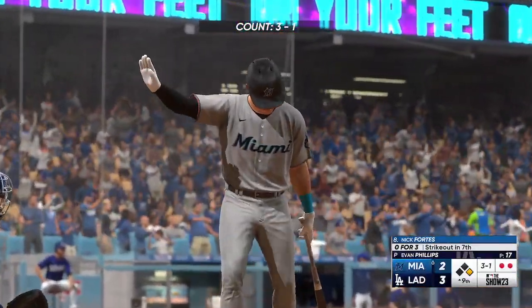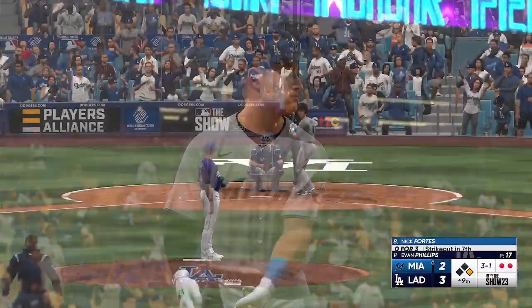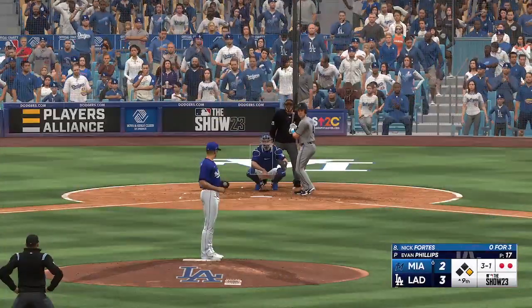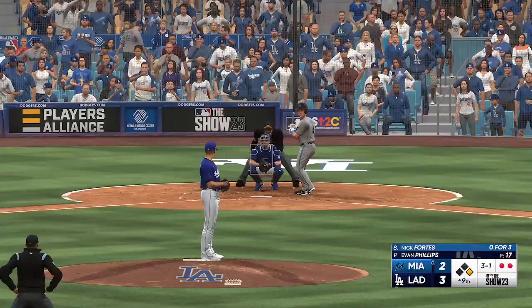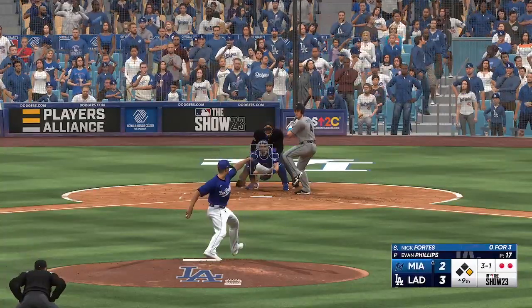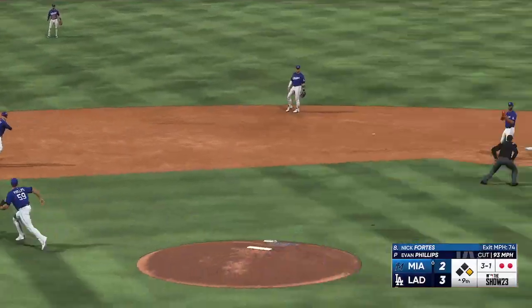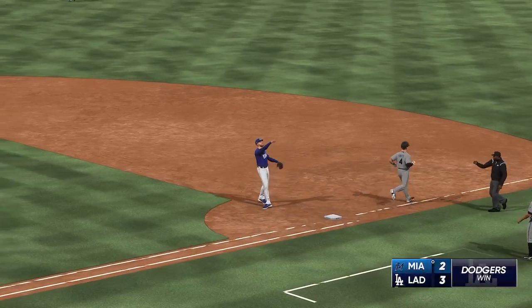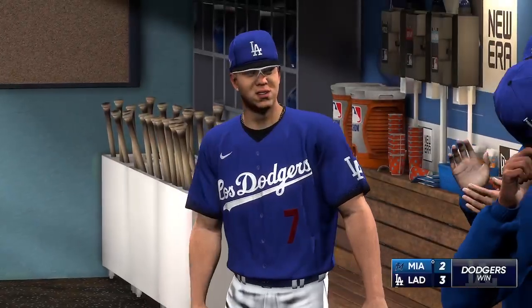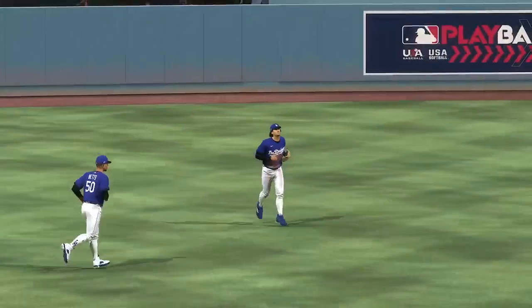Nick Fortes, the next up for the Marlins. And Chris, what about the stolen base to try and get the tying run into scoring position? It's definitely in play, and you want to see it early in this count. The 3-1. This to third. Throw to first. Ball game. And the Dodgers hold on to win a tight one as this one ends as a one-run ball game.